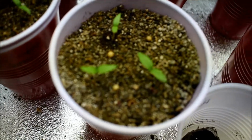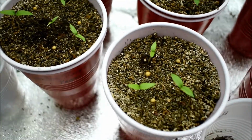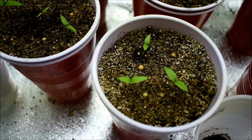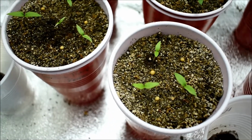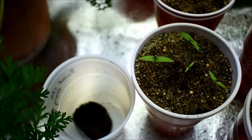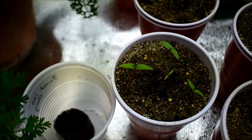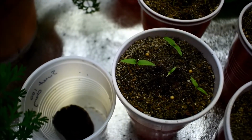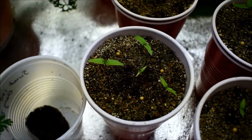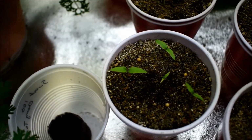Here we have the Bahamian goat peppers. I planted 4 or 5 seeds, and 3 of them came up, so that's not bad. They are seeds from last year, so they're not as viable as they could potentially be. Here we have the Carolina Reaper. I believe I planted 5 and 4 came up. Honestly, these peppers are so hot that I don't need all of the plants to come up, but I'm not going to turn down a plant.